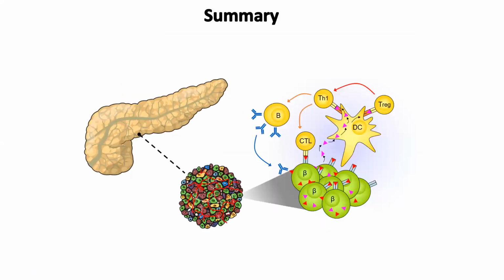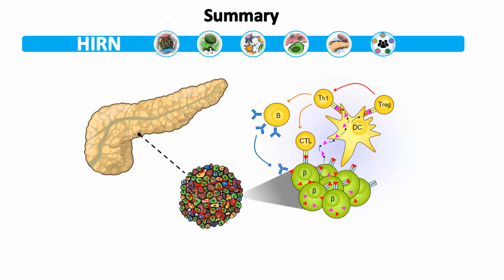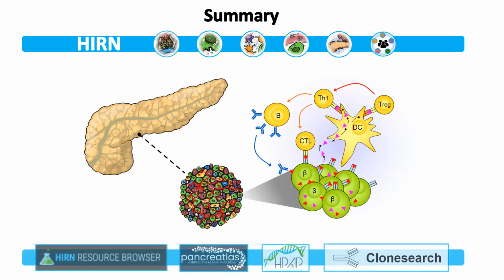So in summary, I started by showing you type 1 diabetes and what it looks like. And what we've described here is a collection of different groups that are focusing on different aspects of type 1 diabetes. And these 4 different portals are capturing the data that's being generated from the top, and it's organizing it into different views, different ways of analyzing the data so that you could then access it.